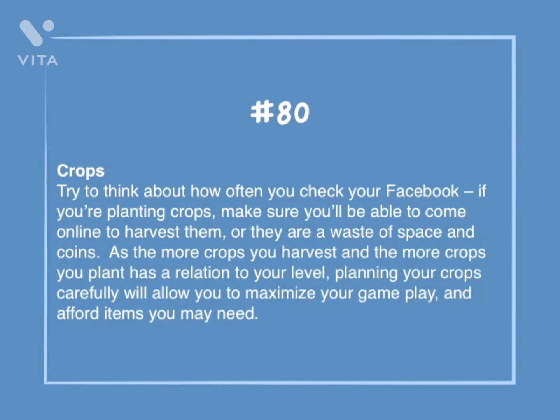Number 80, crops. Try to think about how often you check your Facebook. If you're planting crops, make sure you'll be able to come online to harvest them, or they are a waste of space and coins. The more crops you harvest and the more crops you plant in relation to your level, the more planning your crops carefully will allow you to maximize your gameplay and afford items you may need.